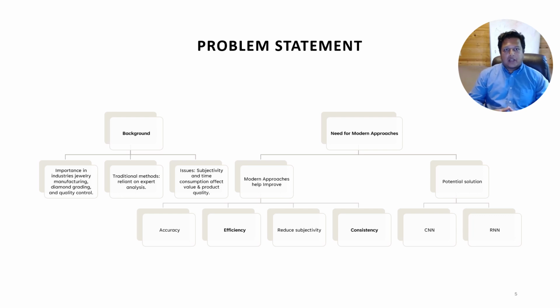The shape and cut of diamonds play a pivotal role across several industries, from jewelry manufacturing to the rigorous process of diamond grading and stringent quality control. Traditionally, recognizing these shapes has largely hinged upon expert analysis. While the expertise of these professionals is invaluable, it introduces a subjective element into the equation, making room for potential inconsistencies.